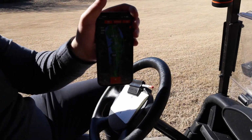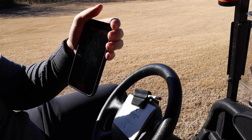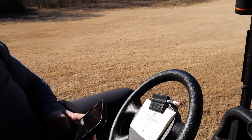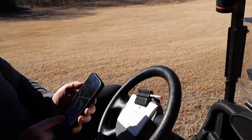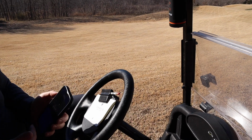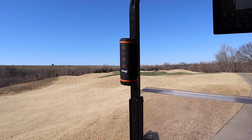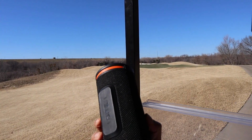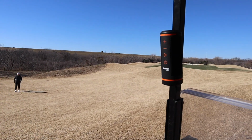This app is awesome. It'll tell you the distances, so that way you can strategize where you're going to hit the ball. And the other thing too, it sounds amazing. After we know all the logistics of the course, we can just play some music. And the speaker sounds great as well. The other really cool thing about this Bushnell is that it also magnetizes to your golf cart, so it just holds on there and it's not rolling around.